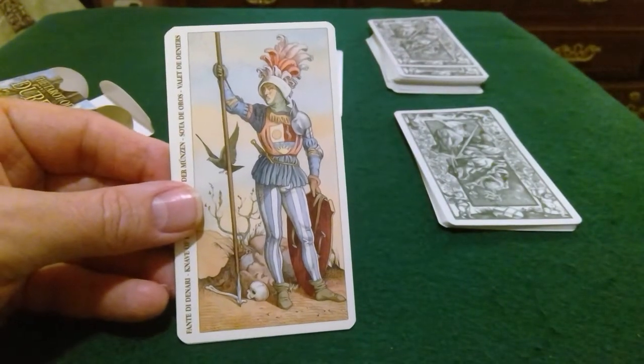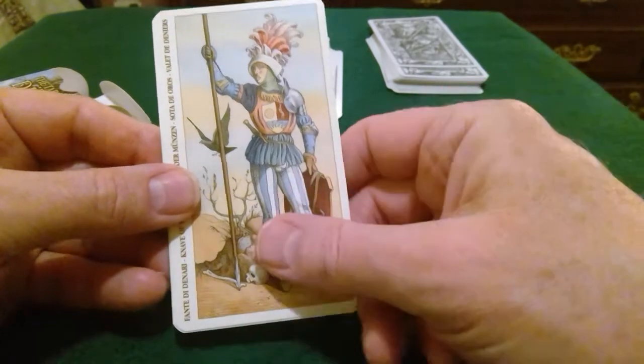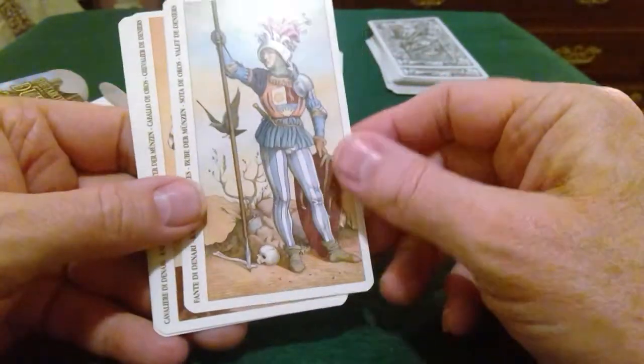So, sometimes it's nice at a distance. It's like when you're reading Lenormand cards. You kind of want the symbol, so you're not going, oh, is that the clouds or is that a boat? So this is the coin. So this is the student.